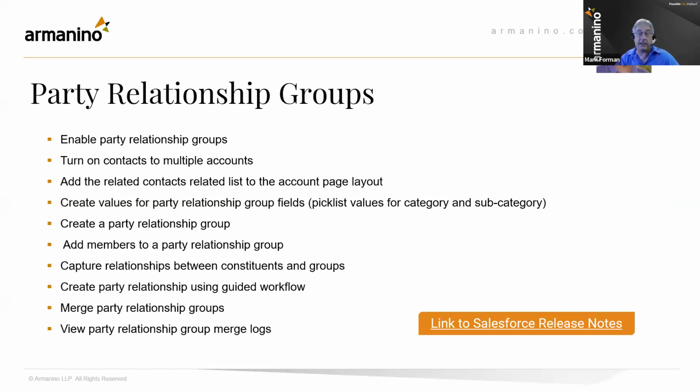So that is your second to last. The last thing is a feature of the Nonprofit Cloud case management, an area called party relationship groups. So why even use party relationship groups? If you're a case manager, for example, you could group all your cases together into a collective unit, like let's say a household. There's a new streamlined group UI flow. So yeah, another UI flow, right?